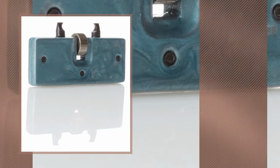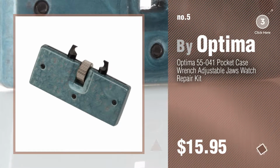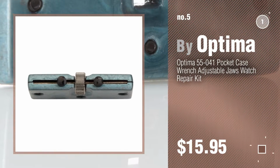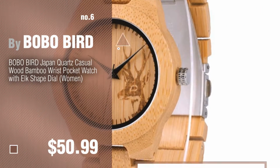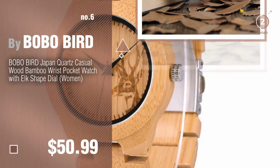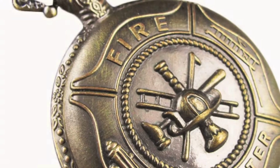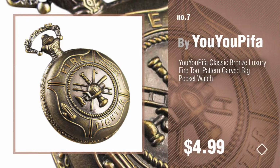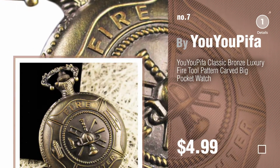Number 5, by Optima. Find these pocket watches at up to 70% off by clicking the info circle. Number 6, by Bobo Bird. Number 7, by YouYouPifa. Click the circle in the corner to find more amazing products and gift ideas.